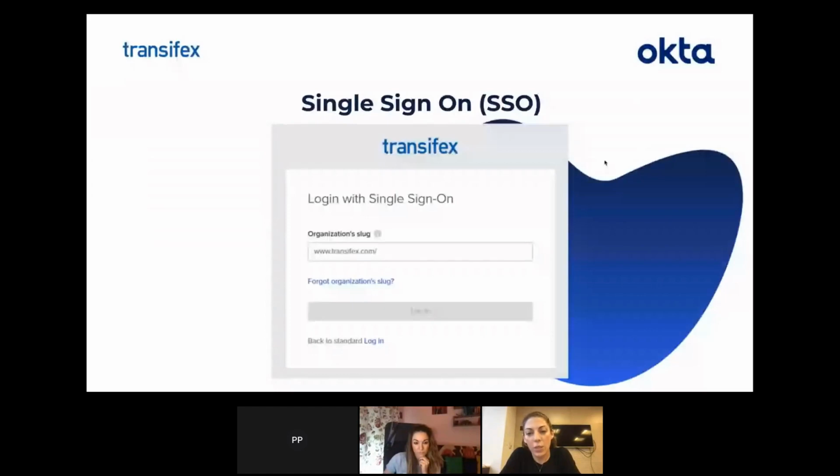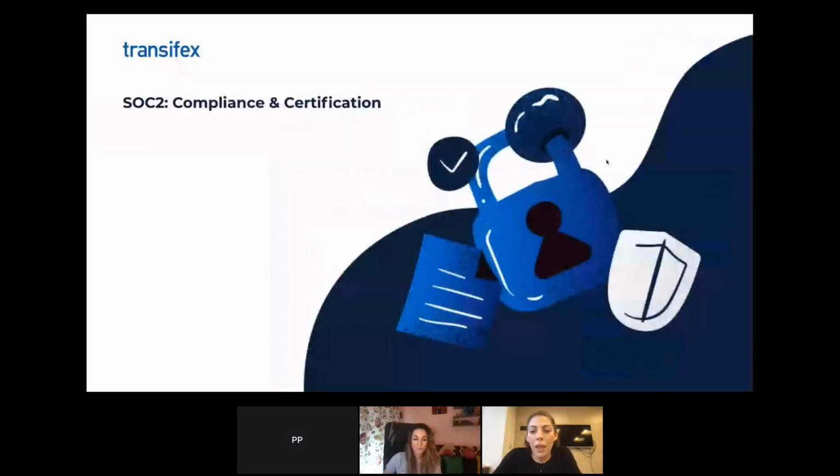To allow for a single sign-on experience, we use the SAML standard for exchanging authentication and authorization data between Transifex and identity providers, such as Okta. So please contact our support team to enable single sign-on for your Transifex organization. Moving forward, at Transifex, we take information security very seriously. This is a given, but we are currently also working on getting a certification to prove it. So we expect to get the SOC2 certificate at the beginning of 2022. Now, Nina will give you an overview of the integrations we released lately.